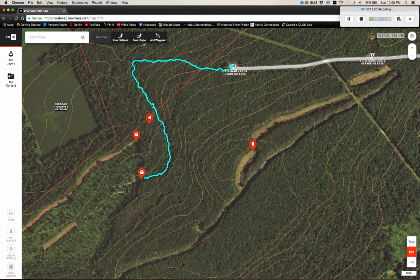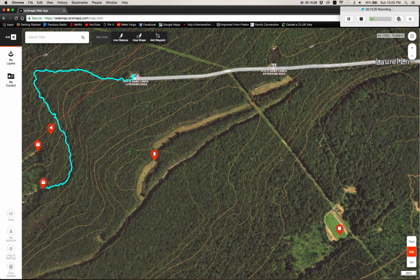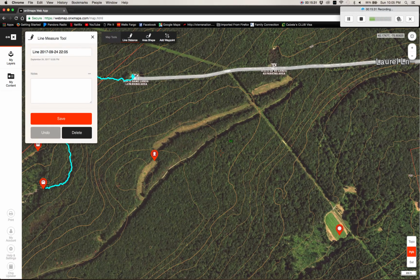Let's delete that. So now, if I want to actually say I want to go to this point from the hike, I can do line distance. So I can go from here to here down to there. So in total, that's 0.62 miles.